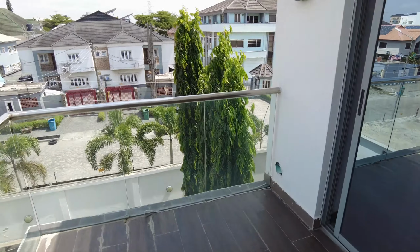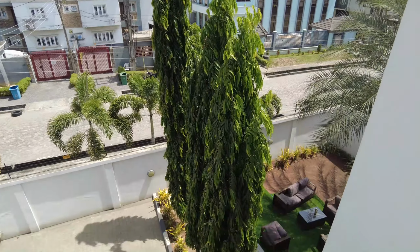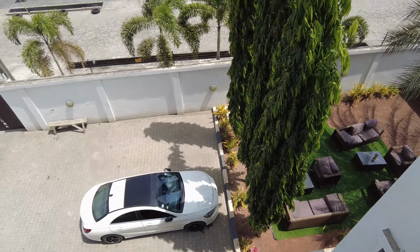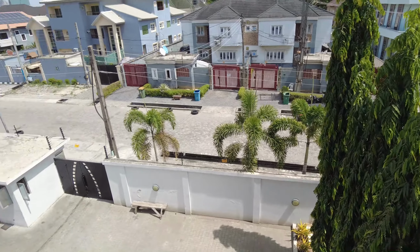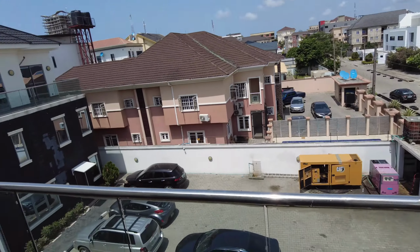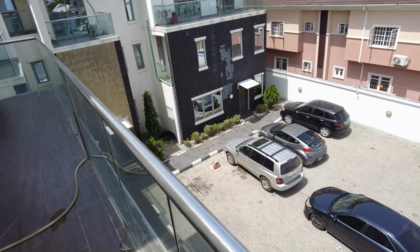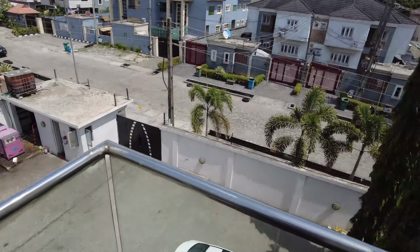And let me show you guys the view of the neighborhood. Look at these trees. They have an outdoor lounge area there. Plenty of parking. Definitely you get to see at least some greenery. And this is the street. This is the view that you get from your balcony here, which is very cool. Plenty of parking spaces. So yeah, that is the review of the Airbnb.